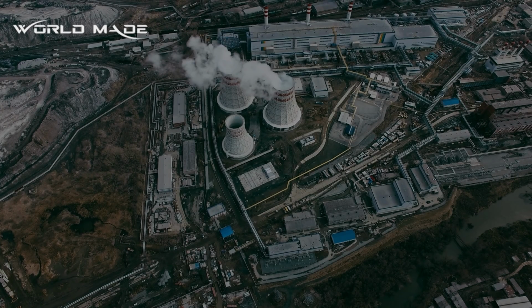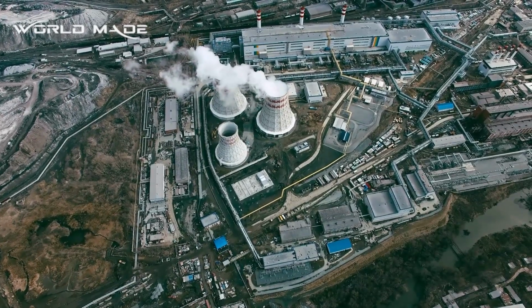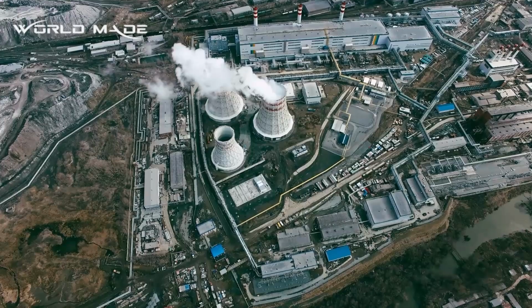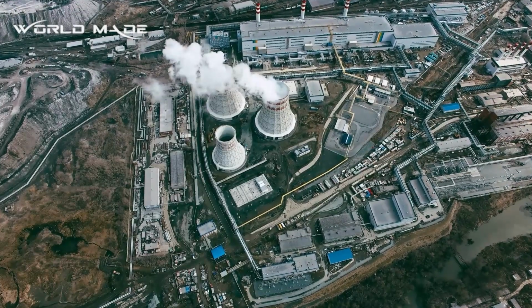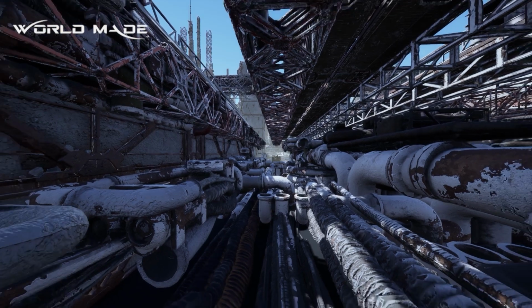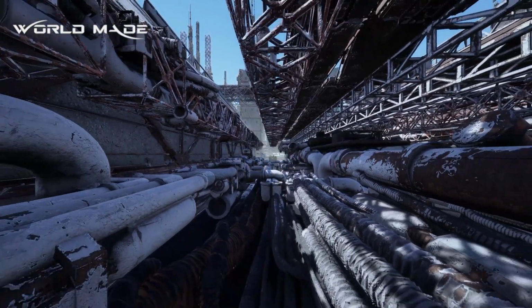The environmental impact of steel production is a pressing concern. The industry, once known for smoke-belching furnaces, is now at the forefront of the fight against climate change. Electric arc furnaces, especially when powered by renewable energy, produce significantly fewer emissions than traditional methods. Some companies are even experimenting with hydrogen-based reduction processes, which could potentially eliminate carbon emissions entirely.